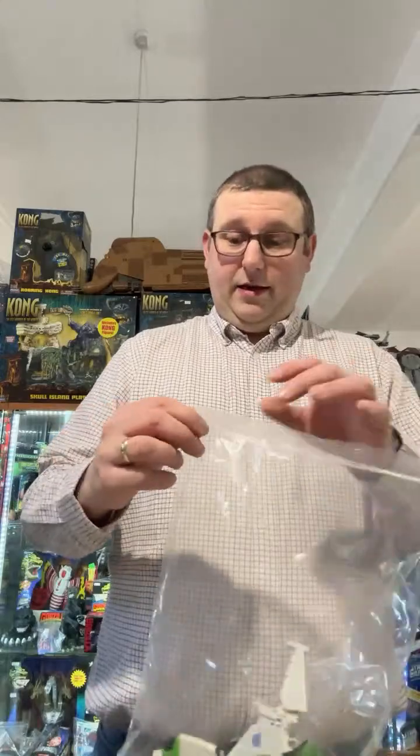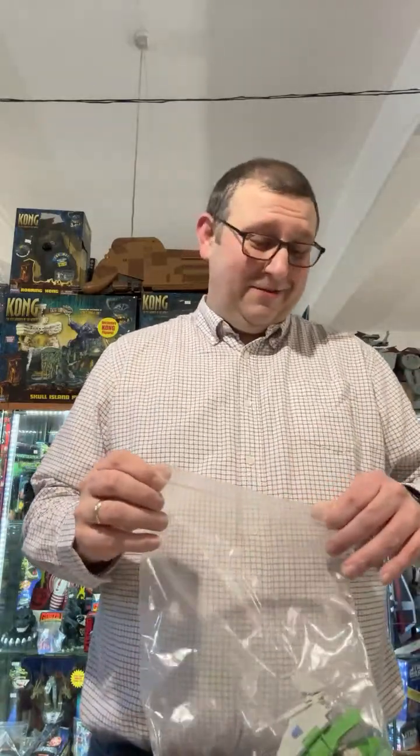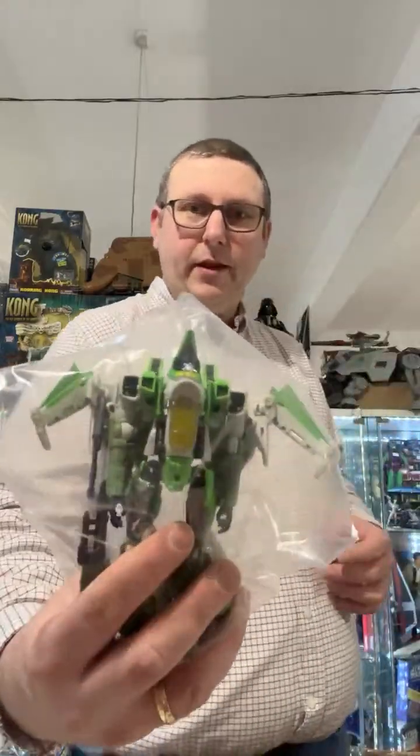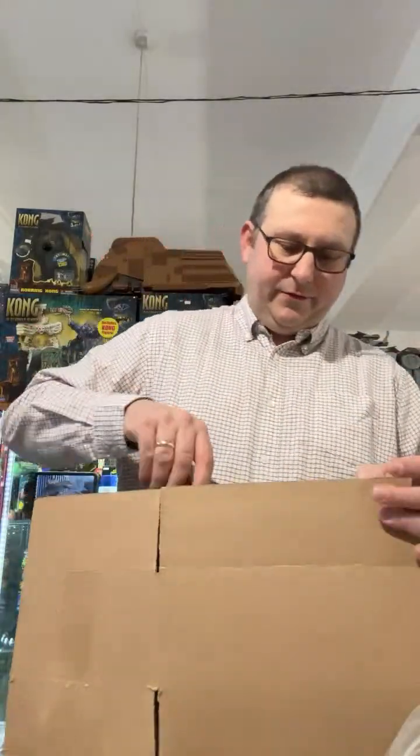So first up, we've got a Transformer, and wow, this is a backwards way around for you guys, because this is going to be in tonight's video as a new item that's come in. So you're seeing me sell it before you've seen me buy it, and it's Thrust. It's a Studio Series Thrust from the Bumblebee movie, Voyager class.